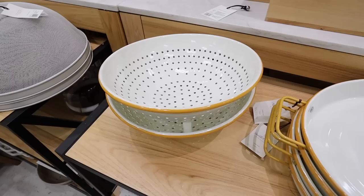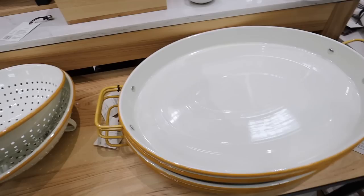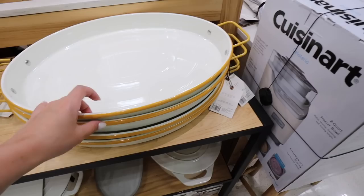For $16.99, they have this big metal colander. I do believe this is something that they had last year. If they didn't have the colander, they definitely had this big tray, same exact colors. It's more of a mustardy yellow. This is $19.99. This is great for decoration, but you can also do food on here.